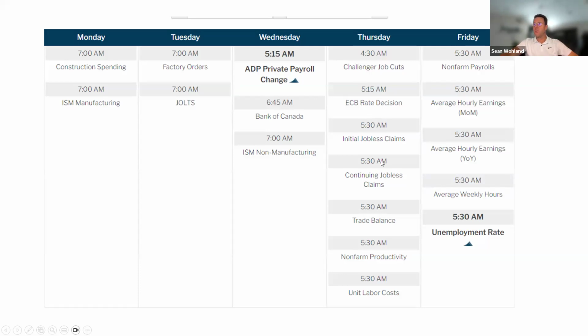We've got a lot going on Thursday as far as employment goes. So that might be a good day for interest rates. So we're going to really keep an eye on the jobs and the payrolls coming up this week. But it's basically jobs week. So we're going to be looking at that really closely.